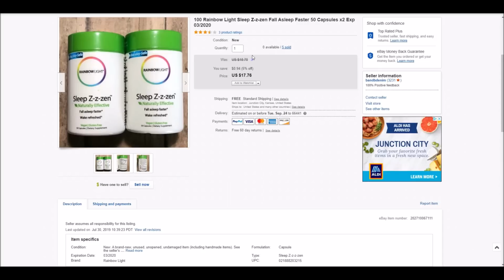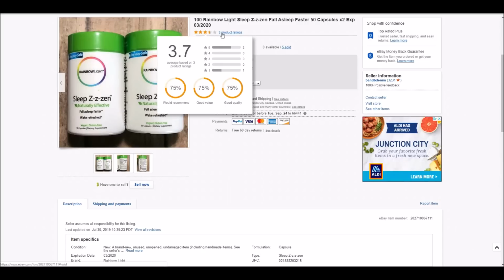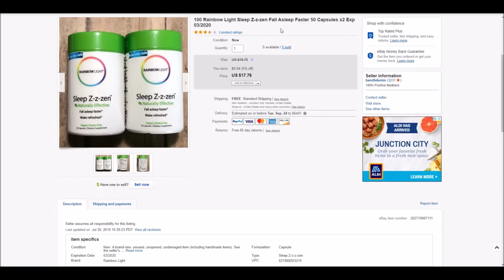$17.76. And I did notice the ratings here, so you could see there's 3 different ratings. There's 1 1-star and 2 5-stars, which makes the total average 3.7. So the fact that the rating at first glance doesn't appear to be very favorable for this product, it definitely doesn't seem to have reflected my sales at all.